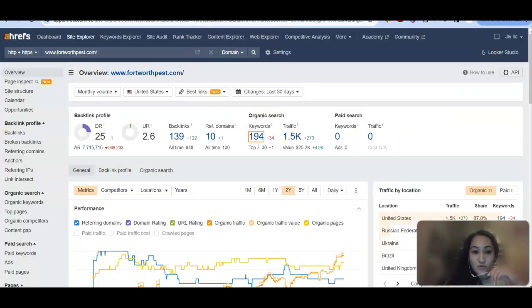So with that same tool, I put in Fort Worth Pest just to figure out what's going on with them. You see right here that they have 139 backlinks. So that's 139 web pages that have their website on it, and it's pointing back to them, so they need to be relevant. Also right here you see that in their content they have 194 words that Google is putting them on the search engine for. So these two things right here is bringing them 1.5 thousand visits of traffic every single month to their website. Imagine if you just had a fraction of that.